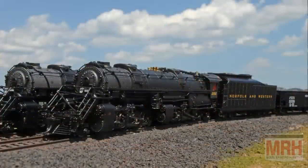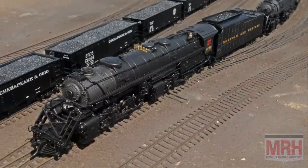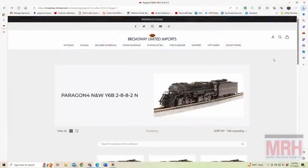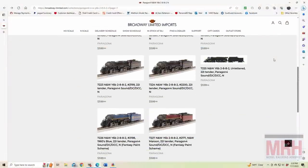The fidelity of the detail, they remind me of a quality watch. Just how they can make these locomotives so small, yet they pack so much detail in them, and they also have full sound in them. The first one is the Y6B locomotive. Broadway Limited is offering these models in 5 paint schemes for the Norfolk and Western Railroad, plus an undecorated sample where it's just simply painted with no lettering and no numbers.